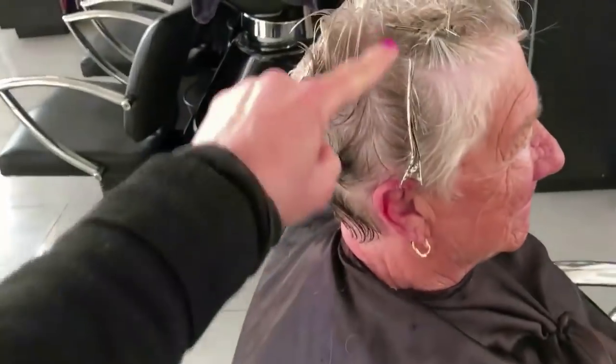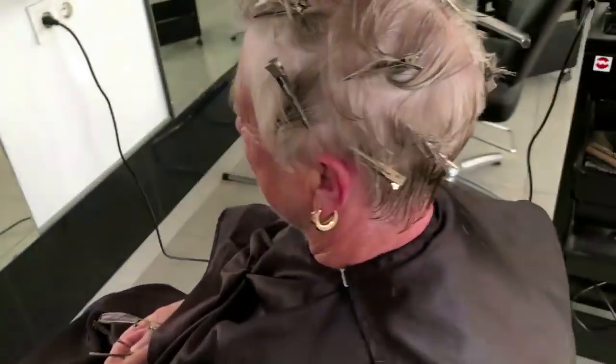Yes, as you see, we put all clips here because Anne is here and today she wants me to cut her hair a nice, lovely pixie haircut. Yes, so I just want to show you. I put one here too. 3, 4, 5, 6. It's very, very short. That's why I choose very, very small, tiny clips. So I will show you now how we're gonna cut Anne's hair.